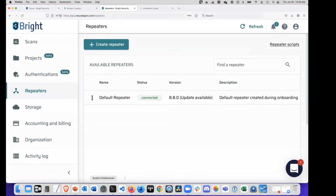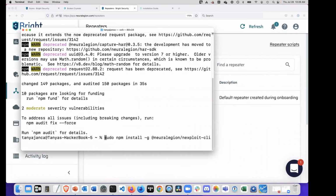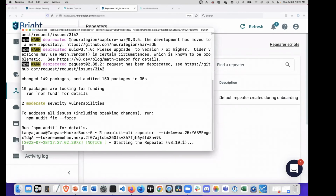Okay, so let's see how my command goes. Oh, good. Okay, so life is much better. And so let's try running my repeater again and see if it's starting. Ooh, look, I have the correct version. Yes.